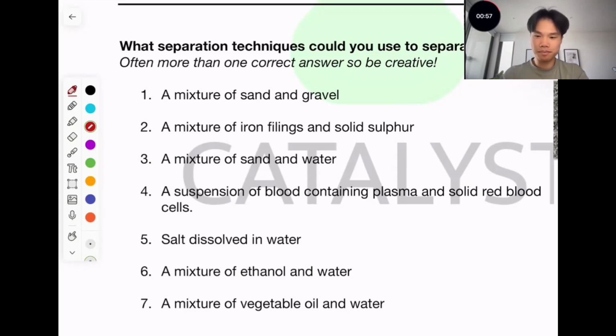How are we going? Oh, good, I finished them. Okay, great. Let's go through them. What have you got for number one? Sieving, good. And justify why? When you sieve, you're left with the gravel. The gravel would be bigger particles, and the sand will be really fine little particles. So what's going to pass through and what stays in the sieve? The sand passes through, but the gravel stays in the sieve. Correct. Good.